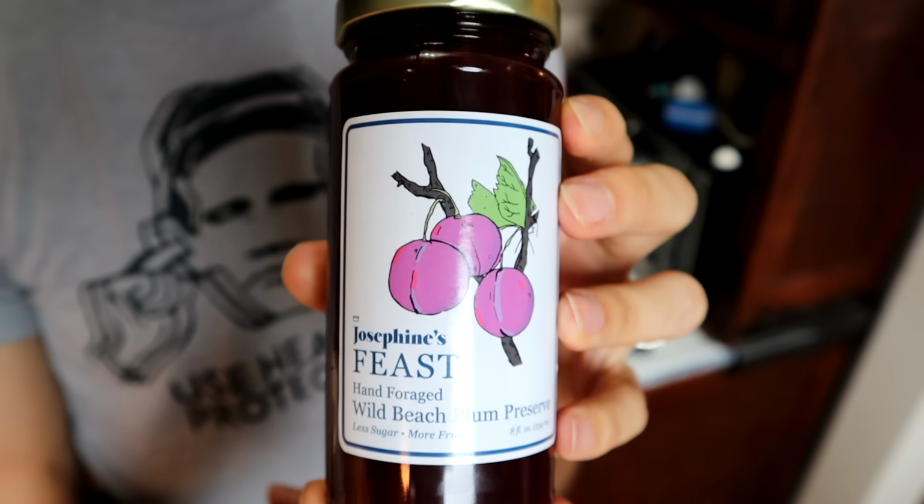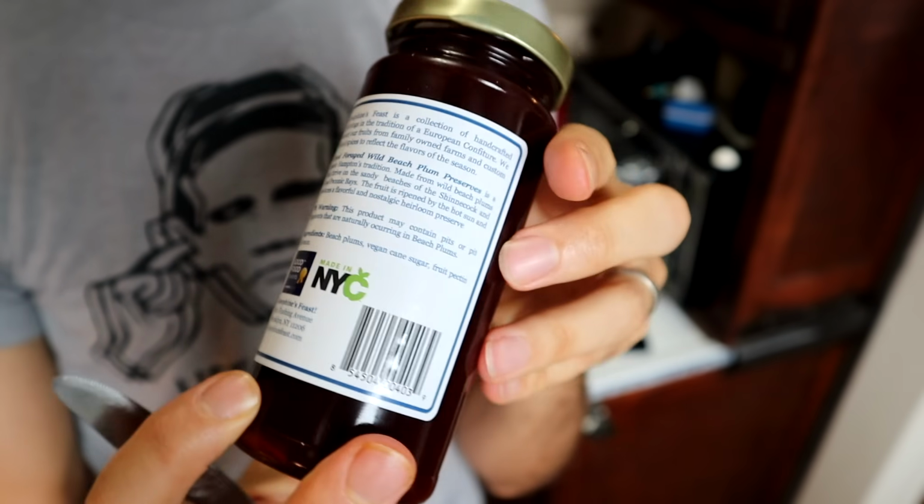So I forgot. Okay, but I got it now. Many years later, and I have some. And this is actually made by a company in Brooklyn. It's Josephine's Feast, and they use a lot of different native New York fruits in their jams. It does have New York City prices, though. This thing was $20, but it is the only company I found that actually does use the beach plum. So let's see if it is worth it.